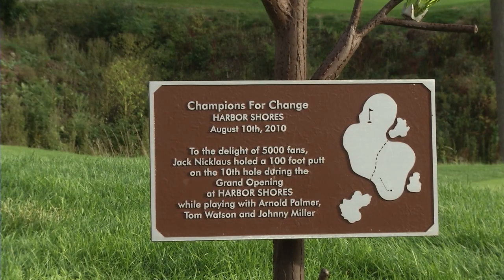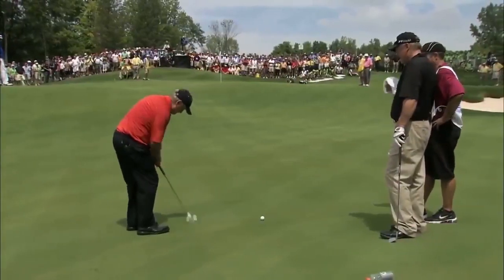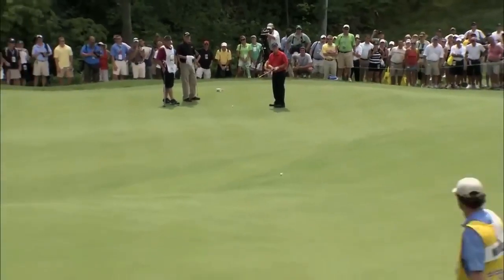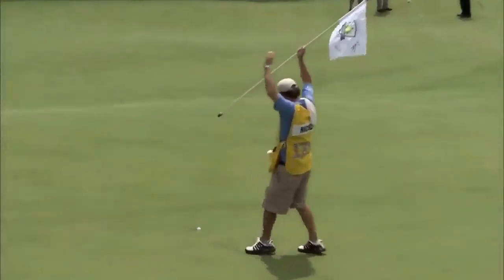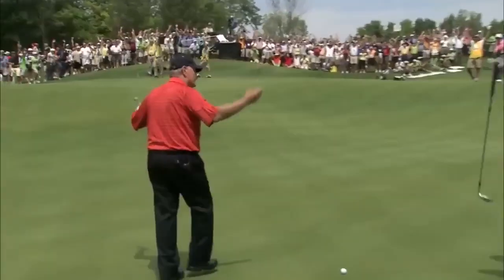We're here on the 10th hole at Harbor Shores Golf Resort, where Jack Nicklaus made one of the most amazing putts you'll ever see. He was competing against Johnny Miller, Arnold Palmer, and Tom Watson. This putt, it's impossible to make, and what does he do? He makes it.